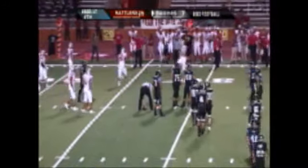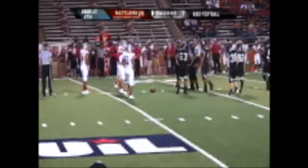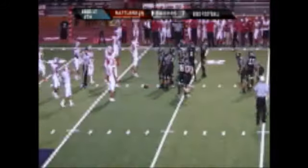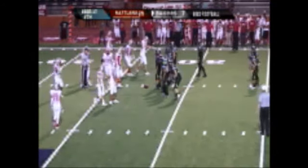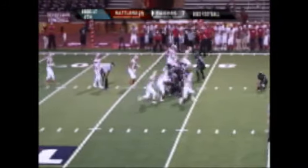4th and 10. Let's see what they decide to do. Looks like they're going to attempt a field goal. Janine Martinez with a 44-yard field goal attempt. Snaps, kicks away. It's long enough. Yes, it is, but is it good?